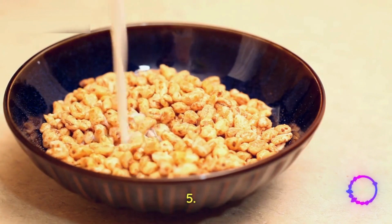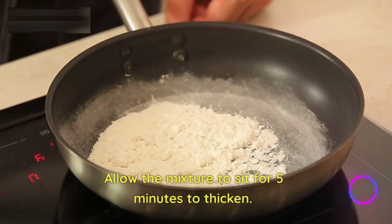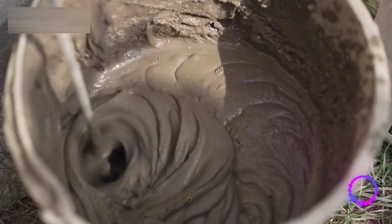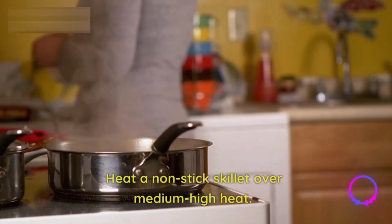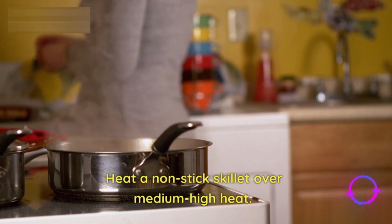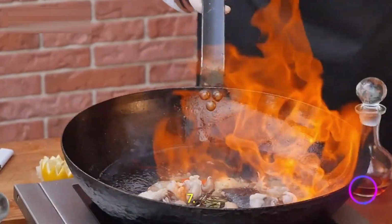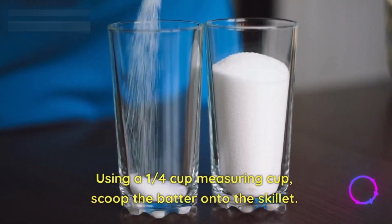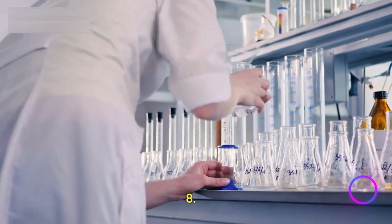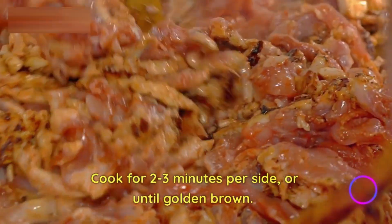6. Heat a non-stick skillet over medium-high heat. 7. Using a quarter cup measuring cup, scoop the batter onto the skillet. 8. Cook for 2 to 3 minutes per side, or until golden brown. 9. Serve with your favorite keto-friendly toppings, such as butter, sugar-free syrup, or whipped cream.